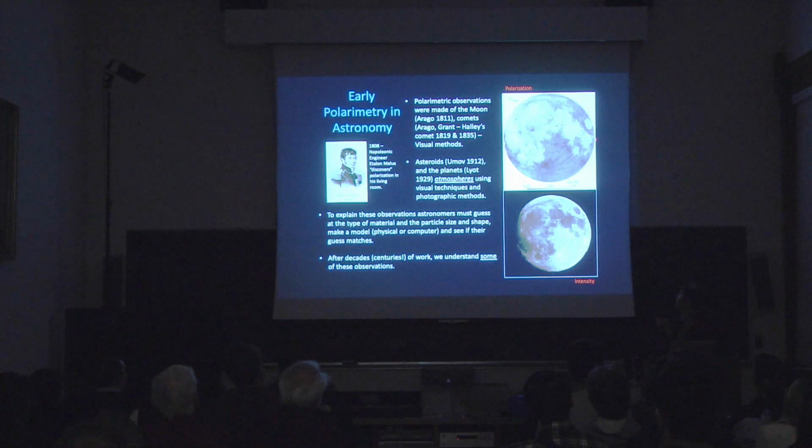Here's an example of the polarization of the moon on the right. You can see that the lunar mare, which are largely basalt and fairly smooth, are much more polarized than the surrounding highlands region. So there's a familiar picture of the moon and then the polarized picture at the top.